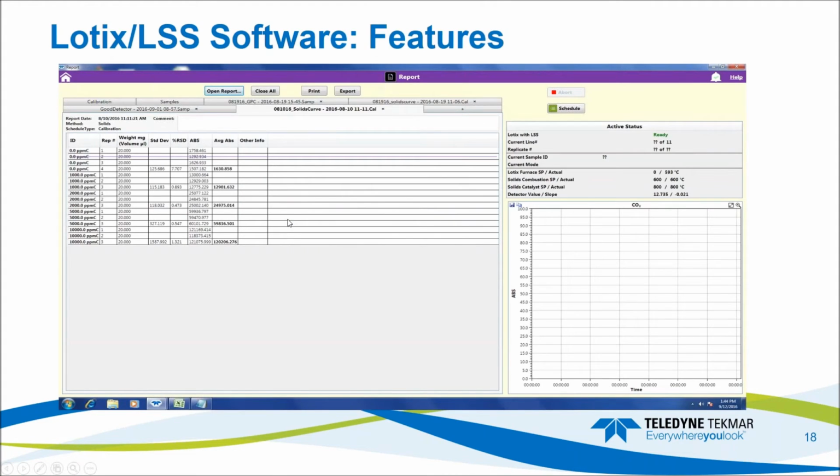Another nice feature of the TechLink software that's on the Lotix and LSS Boat is that we have an outlier feature. So if you set it and say, I don't want an RSD greater than 5%, then it will rerun a fourth rep. If, let's say, you're doing triplicate, it will rerun another replicate to try to get you into that less than 5%. It doesn't have to be 5%. You can set it to 2%, 1%, 10%. But it will do that for you, which is really nice. It will run another one if it's not within your relative standard deviation that you desire.